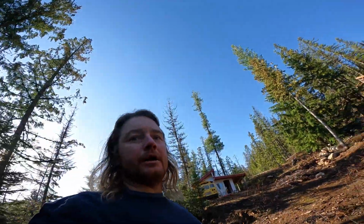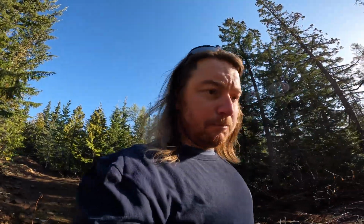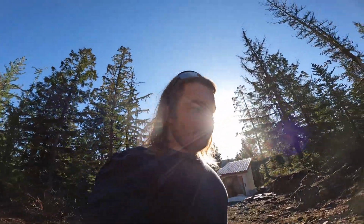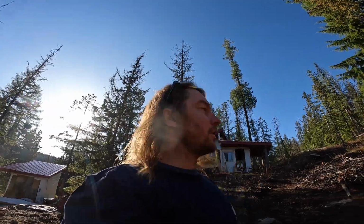Yeah, that's kind of where we're at. I'm really hoping this summer to get the septic in. I have the plans all finalized for that, so that'll be massive. And now I've got the well up top. That's basically the last tick that I need before I can start building. So yeah, we're getting there slowly.